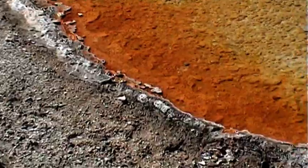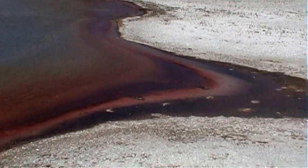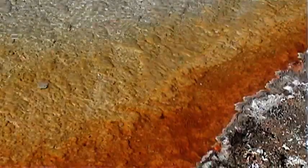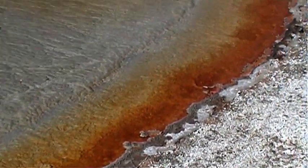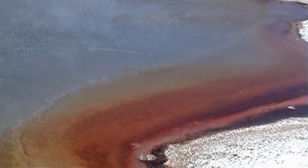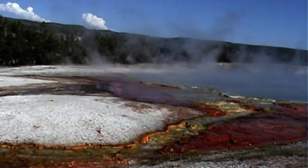As the water cools towards the edges of a geothermal feature, thermophilic zoning takes place. Different bands of colour are in fact colonies of thermophiles with different temperature tolerances.